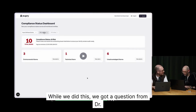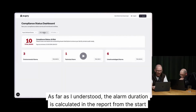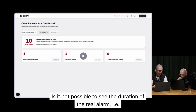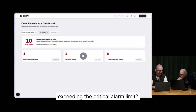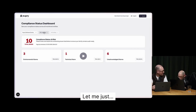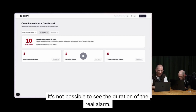While we did this, we got a question from Dr. Sandra Schneidereit from Germany. As far as I understood, the alarm duration is calculated in the report from the start of exceeding the gray zone limit. Is it not possible to see the duration of the real alarm, i.e. exceeding the critical alarm limit? Is there a possibility to change this? Let me just confirm: the report calculates from the start of exceeding the gray zone. It is not possible to see the duration of the real alarm.